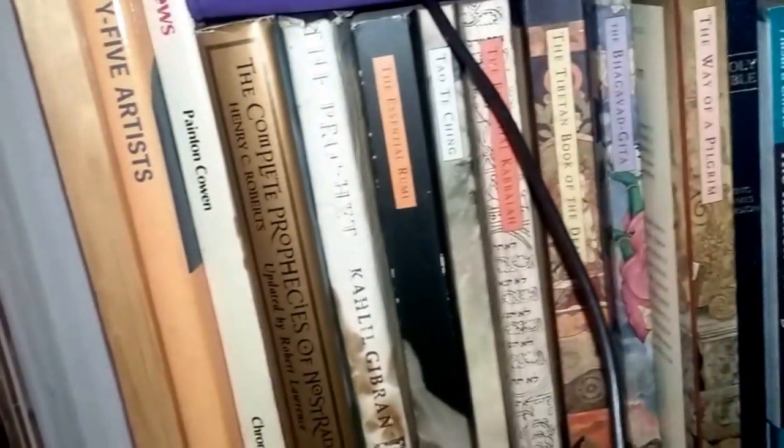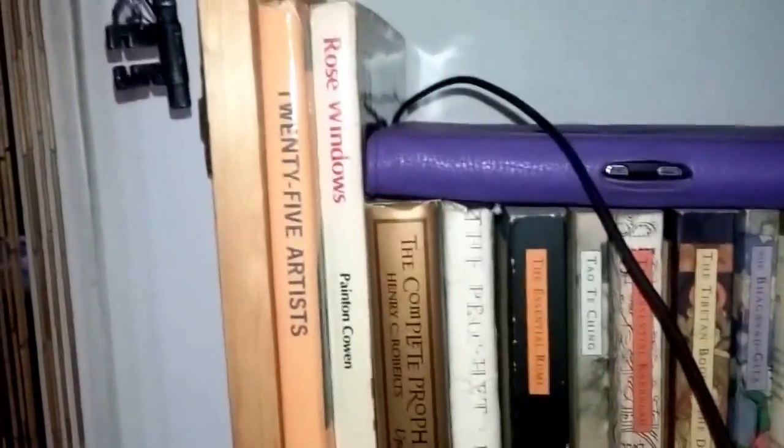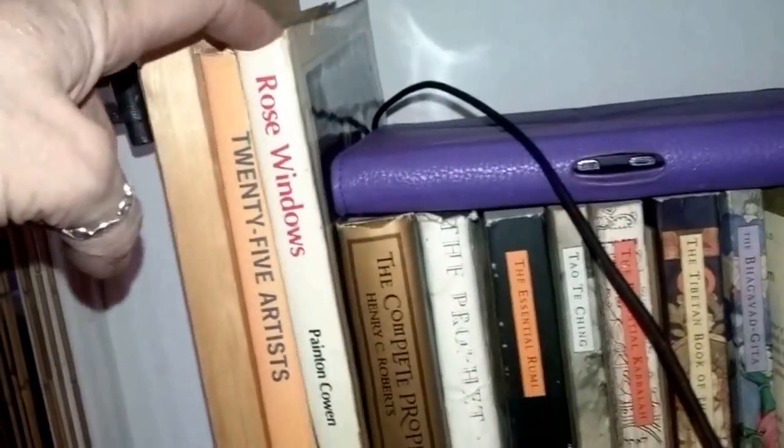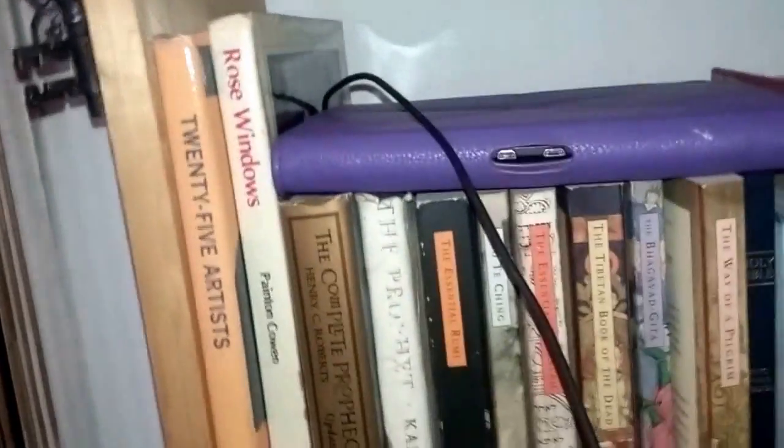The Hidden Messages in Water, that's an amazing book. These are some religious books: the Bible, the Bhagavad Gita, Tibetan Book of the Dead, the Essential Kabbalah, Tao Te Ching, the Essential Rumi, The Prophet, Prophecies of Nostradamus. A couple of these art books I may be able to either alter, or there is a place where I can donate these books in town, so we'll see. Some of these I absolutely will not be getting rid of.